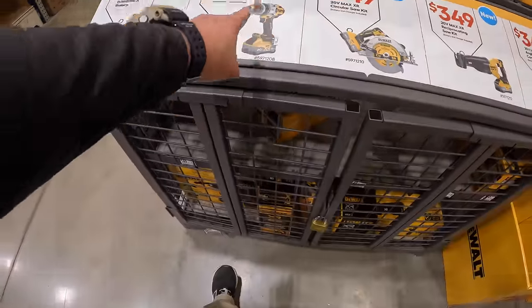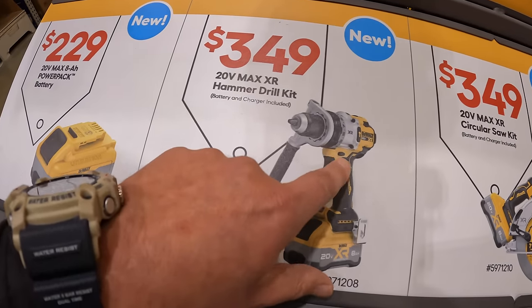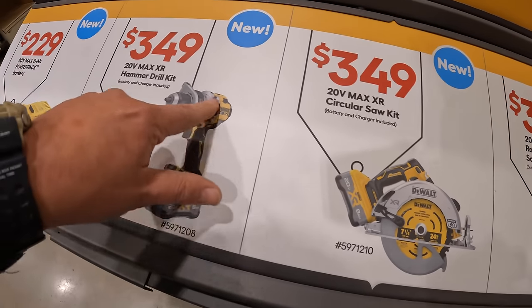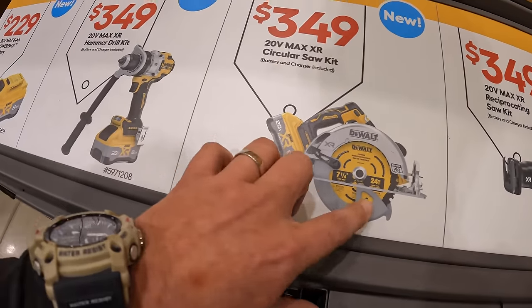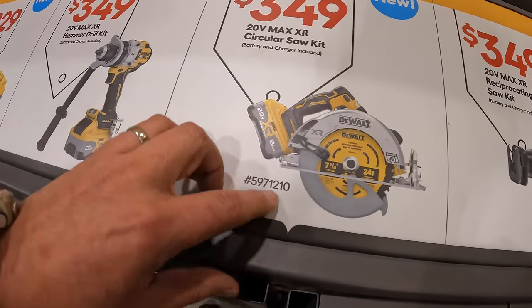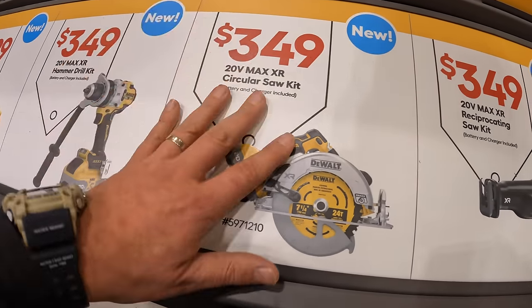I actually haven't physically looked at this yet. I gotta look more into that to see what that actually is. That's a brand new tool. $349 for the XR 7/4-inch circular saw as a kit with an 8-amp-hour power pack battery, charger, and a bag as well.